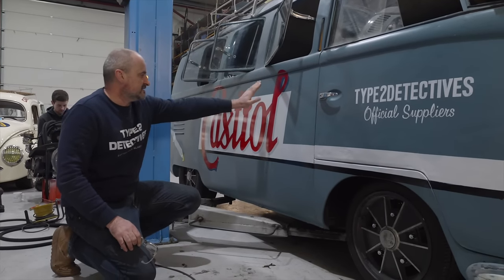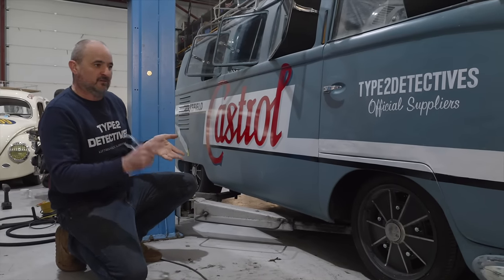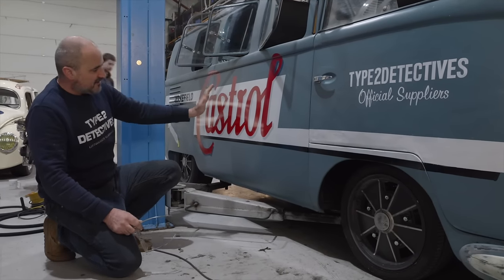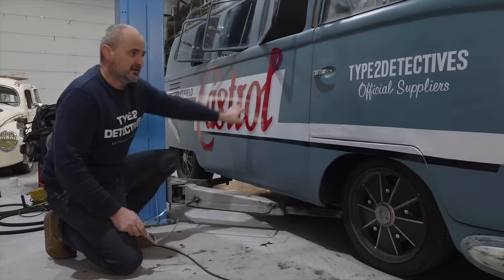Like I say, we're going to rub this back and age it. We don't want it to look like a vinyl sticker, and we don't want it to look like it's been on there for 5 minutes. So next week when the paint's hardened, we'll do some very, very subtle wet sanding just to thin it out and have a bit of bleed through from the color underneath.